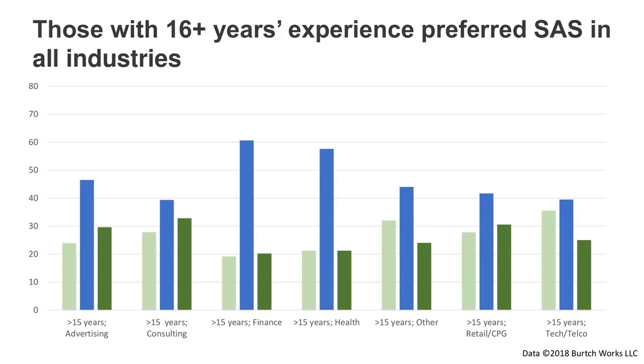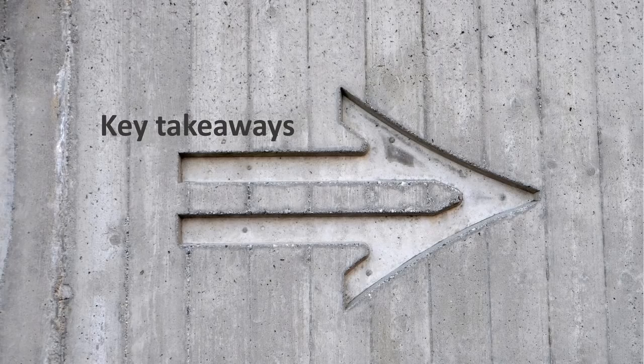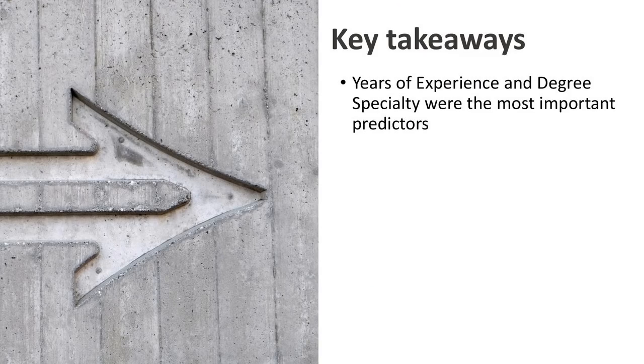But as we reach back to the key takeaways, it's worth reminding ourselves of what we observed. We took a data set that was based on an observational study. We did a survey. It was mapped over to the Burtch Works database. The populations themselves are not random samples, but they are those who responded to the survey. With those factors in mind, we definitely saw that the years of experience and the degree specialty were critical variables in predicting what was the tool preference.